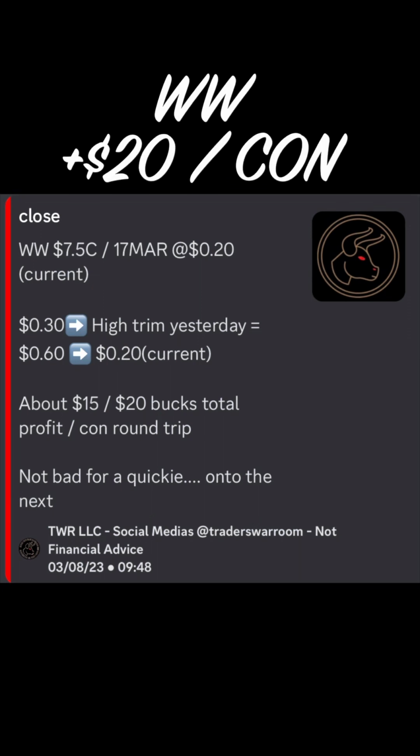Now, this was an interesting trade. We made most of our money yesterday. We entered Weight Watchers at 30. We trimmed high yesterday, 50% of our position at 60, which actually doubled our money, so we made back all of our money. And today it dumped, so we went ahead and trimmed out at 20. Took a loss on the day of $10, but overall, since we had our money made yesterday, we ended up actually making $20 per contract.